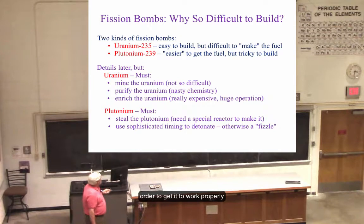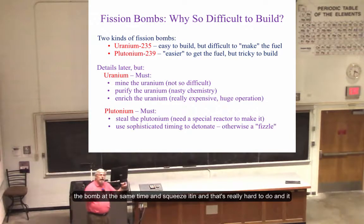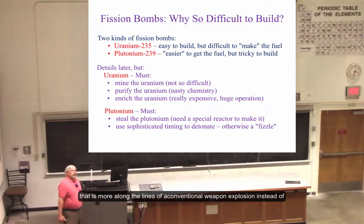And in order to get it to work properly, you have to use very sophisticated timing so that you detonate all parts of the bomb at the same time and squeeze it in. That's really hard to do, and it takes very special electronics that are not very easily available. Otherwise, you get what they call a fizzle. By fizzle, we mean an explosion that is more along the lines of a conventional weapon explosion instead of a nuclear explosion.